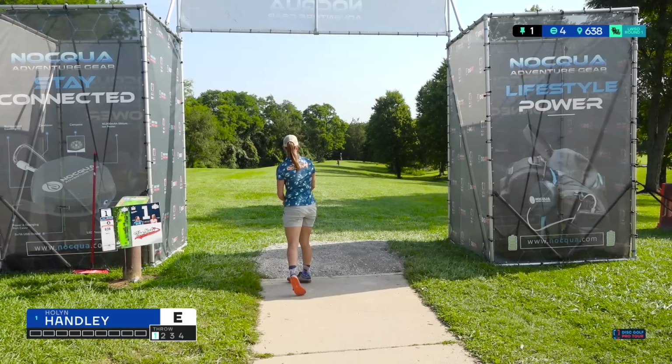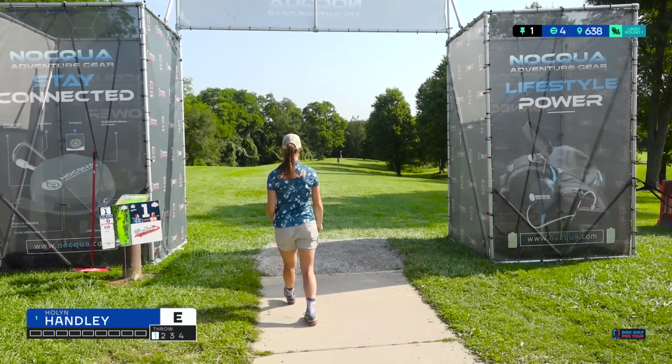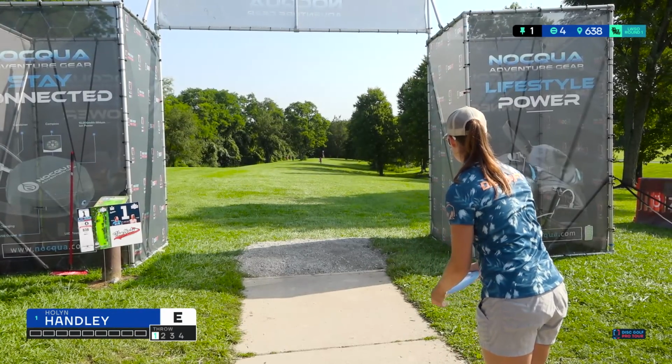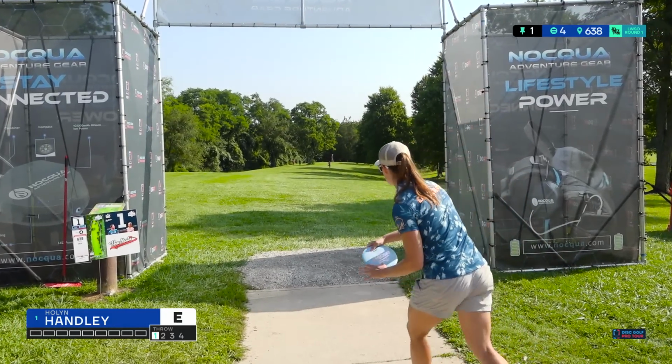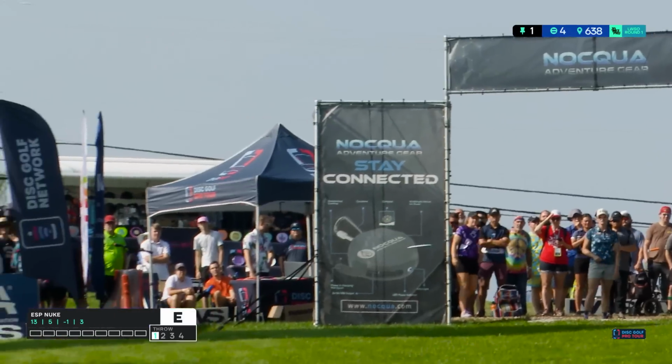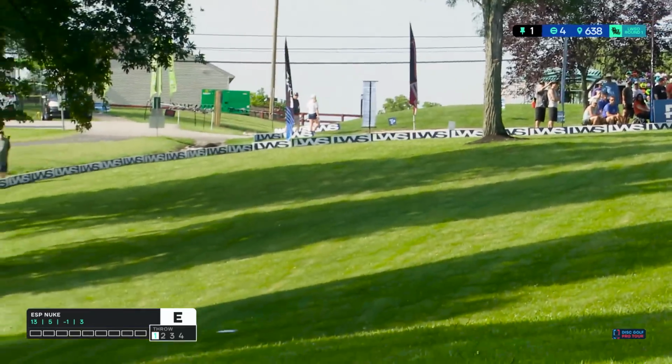Can't wait to watch Holyn attack these wooded fairways. She has a booming backhand and forehand in the wide open. Can't wait to see her shape some shots. Her forehand really plays well out here at Idlewild. I think it's the most fun lines to see in the woods. Yeah, good throw.